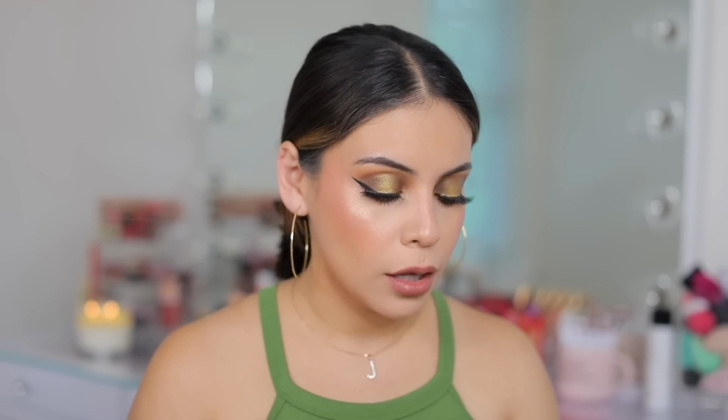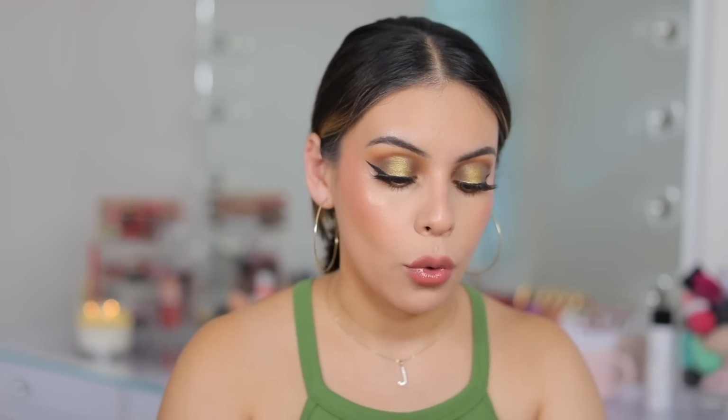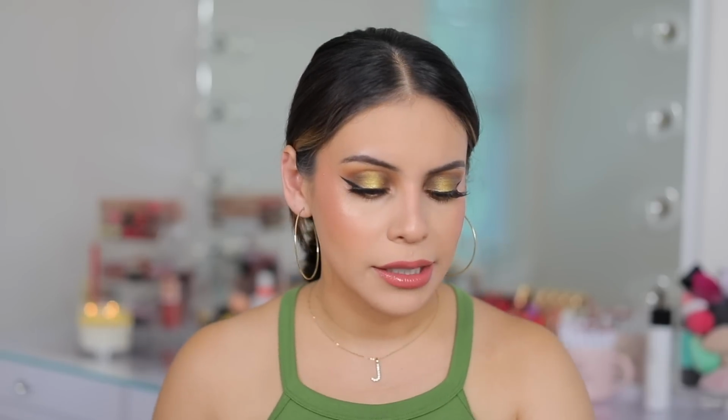Okay, this is not caramel. I thought it was gonna be a warm, cute gloss, and it's more pink than what I thought. I don't really like that actually with the eye makeup today. But I'm still gonna put it on. Actually, it's not bad. This is a lot more opaque than I thought it was gonna be. I didn't know that Anastasia had this gloss formula. It's really nice. Okay, it's actually a pretty shade. I didn't think I was gonna like it with my eye makeup, but I like it.